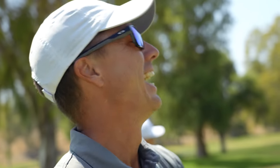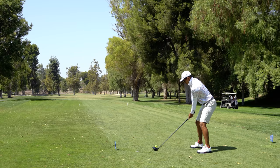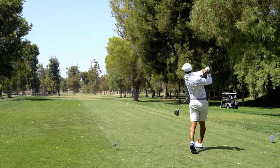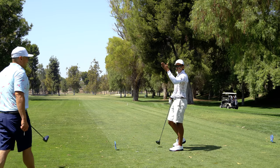Well, you can see the ball, it's mid-flight, wanting to fade, and it just straightens out. It's weird. I tried to fade that with everything in me, and that ball said, no, we're staying straight. I think it's okay. It did go through the fairway, though, but we'll find it. I think mine's okay.